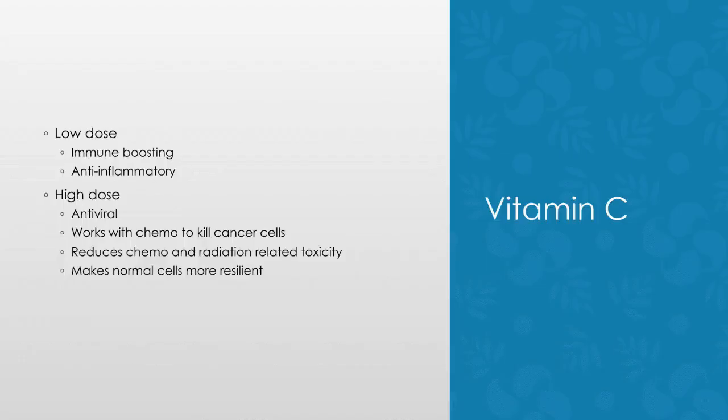Okay. So vitamin C, last but not least, probably one of the most amazing molecules out there. It is, again, essential in our energy production. It's a potent antioxidant. It boosts our immune system and helps us make more energy. It just makes the world go round, and we can't make it.